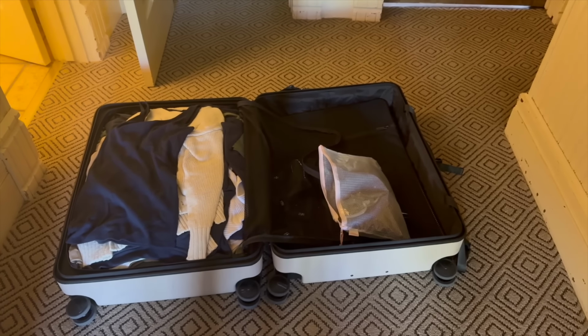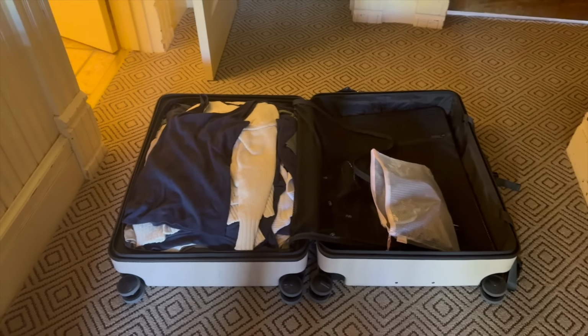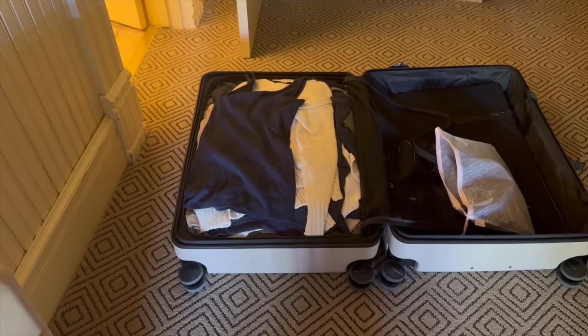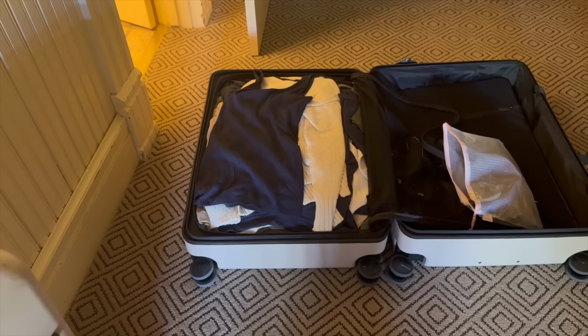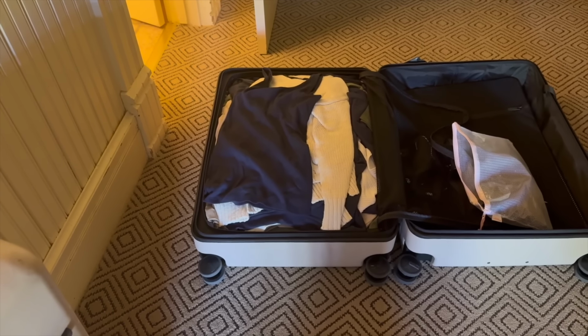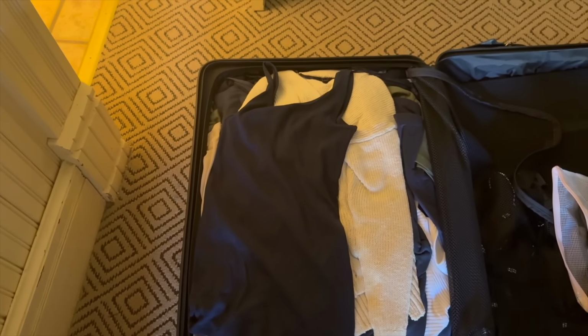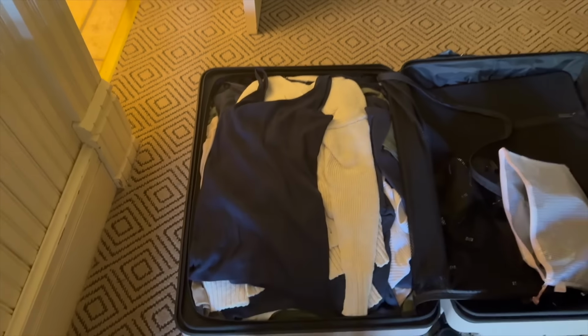So I've emptied the side to the right. That was just a bunch of random things. And you can see the side of the case to the left is the side that has the zipper mesh top. So I treated it like one giant packing cube, and I laid out everything just flat. Like as you can see how that tank top is on top of a cardigan behind it, just one piece after another.